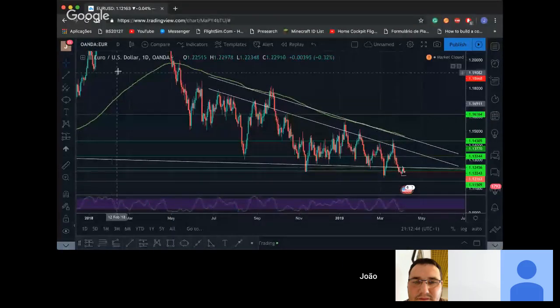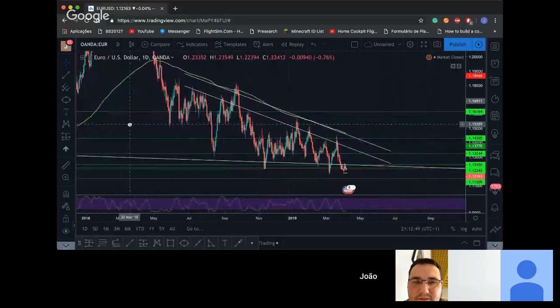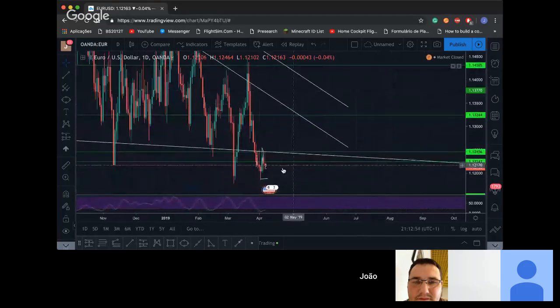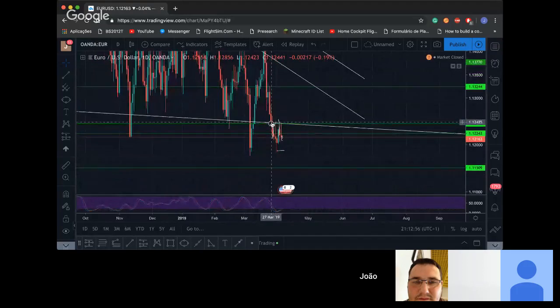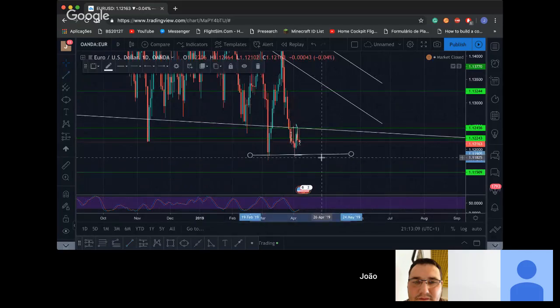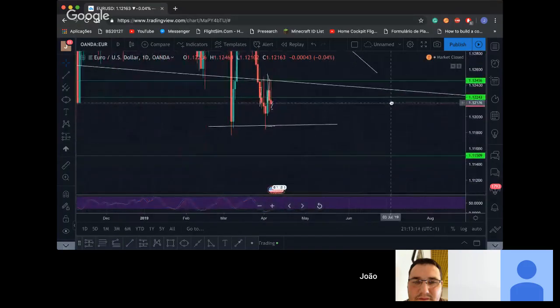So this is what I am seeing right now on the daily chart. Nice pattern here, downwards, and we can see that we broke the trend line a few days ago. I posted an idea in the group when it broke. So it went here, tested this low right here, and went back up. So that was something that we saw coming.